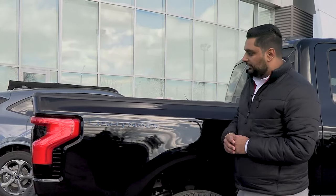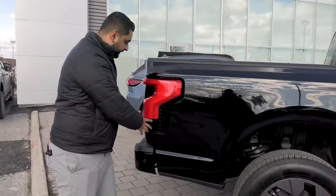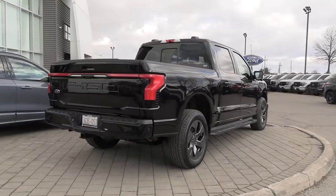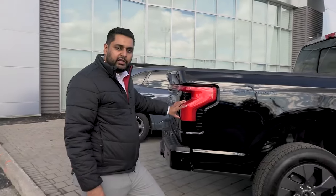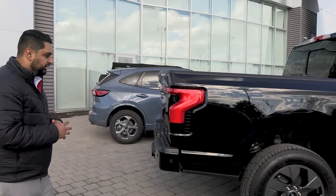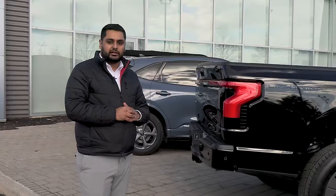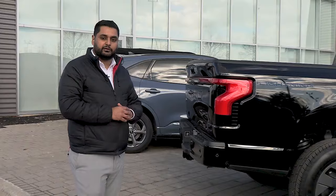Looks really neat. Obviously only exclusive to the Lightning. And coming to the back, unique design for the tail lights as well, which also house the blind spot radar in the light itself. So very neat design, very nicely put together, distinctive enough to show that it's an electric truck, but it still is very much an F-150.